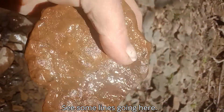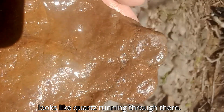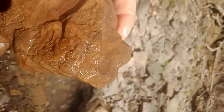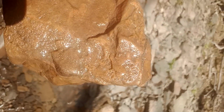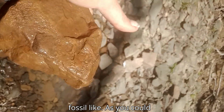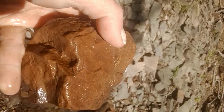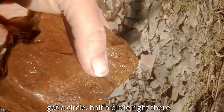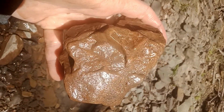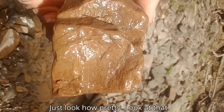See some lines going here. We've got right here what looks like quartz running through there. Oh yeah, it does. It goes all the way around. Right here actually looks kind of fossil-like, as you could say. Definitely raised up off of the rock there, as you could see. We've got a circle, half a circle right there. Just look how pretty. Look at that.